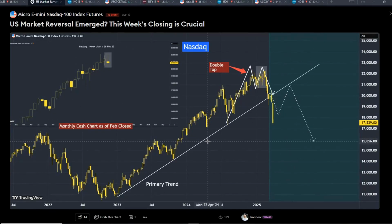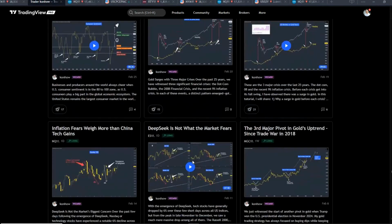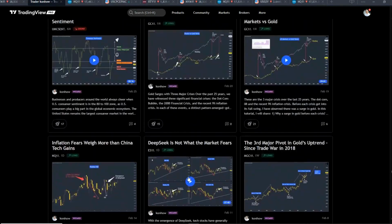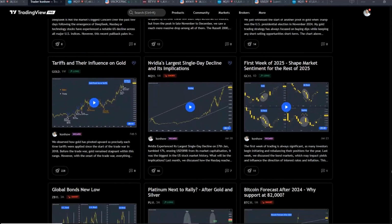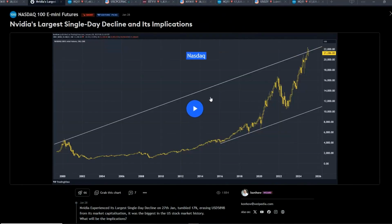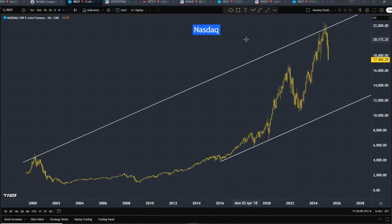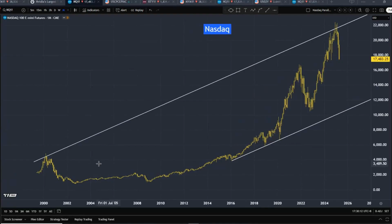Let's also look at the other study that we did at the beginning of this year, in January. I took the opportunity to look at the potential trend at the beginning of this year. We studied how the NASDAQ reacted well to the upper band. That was the December close. Let's look at the latest result here. At the December closing, I could see that it reacted very nicely to this upper band.